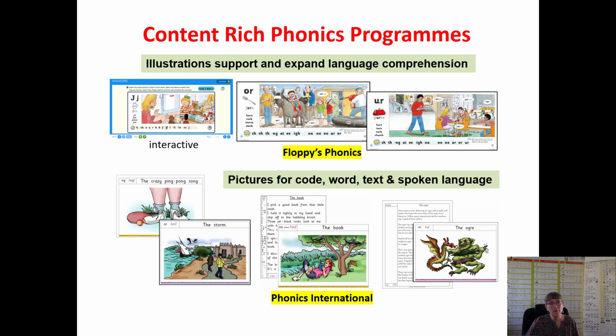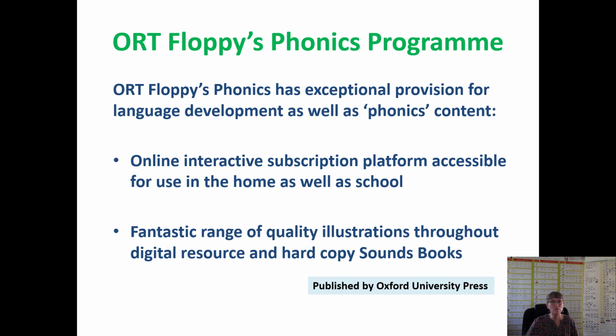So again, the programs I'm involved with are very content rich, and this includes the illustrations to support and expand the language comprehension. So here you've got a few examples from the Oxford Reading Tree Floppy's Phonics program, and also a few examples from the Phonics International program. I wrote Phonics International first, and in effect it was the mother of Floppy's Phonics, because ideas and core resources that I knew we needed for phonics provision went into the design of Floppy's Phonics.